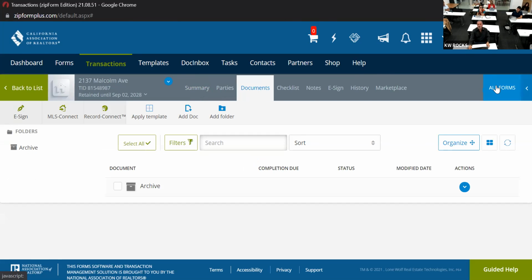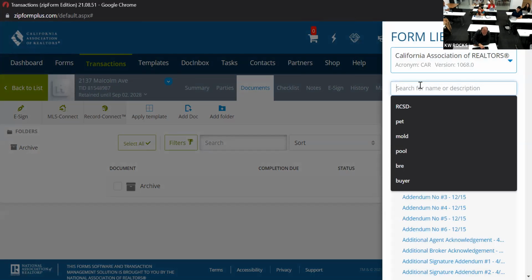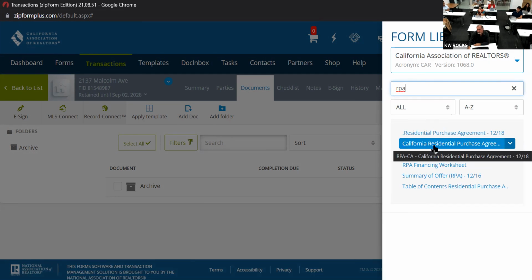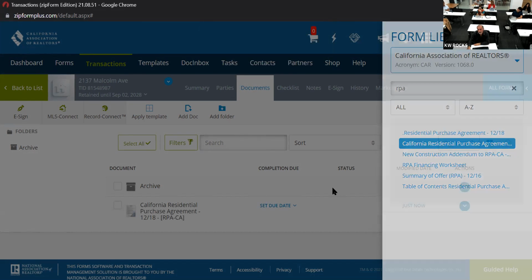So now you go to documents. You're going to look for RPA, Residential Purchase Agreement. California Residential Purchase Agreement. You click on that. Okay, you're going to come back.